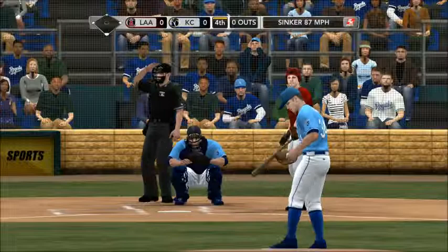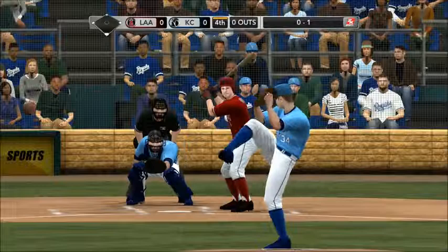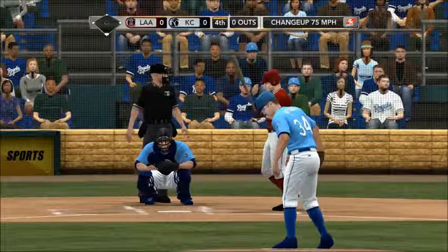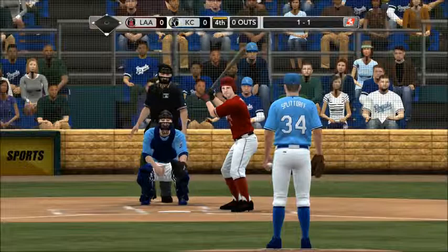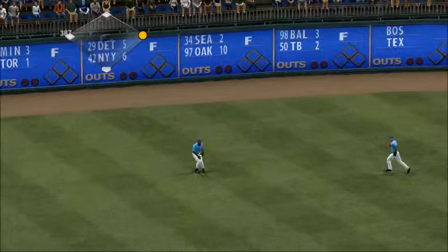Here's the pitch. Lays off the changeup. Good pitch, but it's 1-1. Swing and a drive. Deep left center. Jackson able to glide over. Not much of a problem on that one. He's got everything working for him right now. Every pitch, he's throwing for a strike. And that's nine in a row that he's set down.